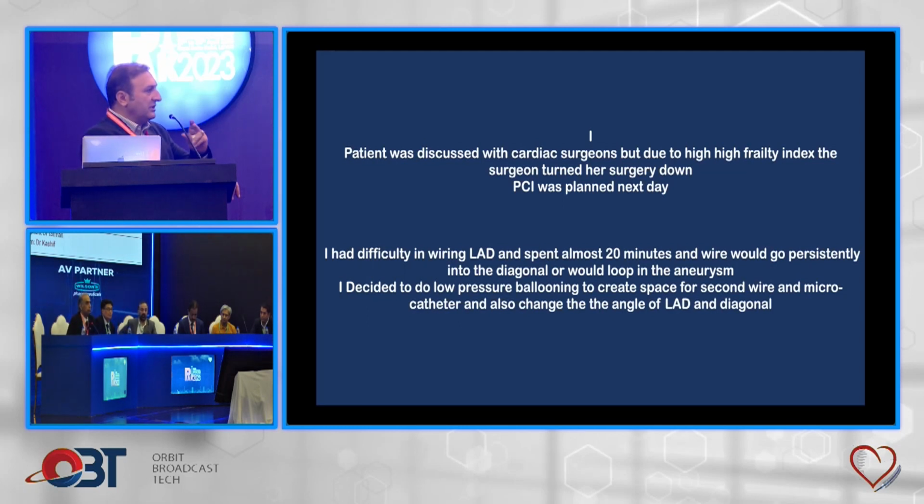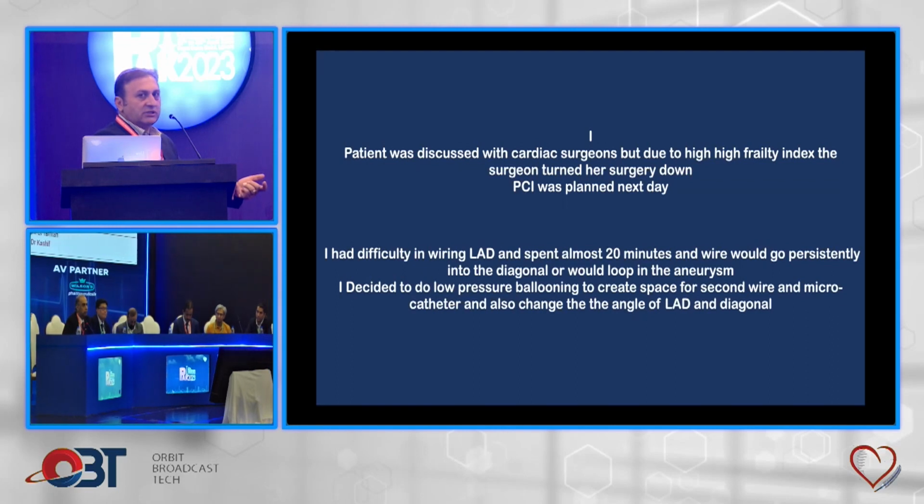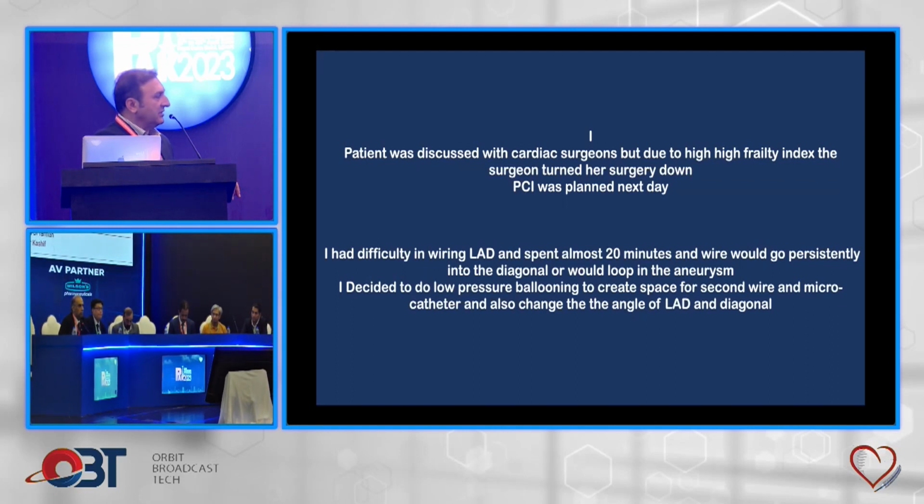As you saw the anatomy, the LAD was a bit retroflexed after giving the diagonal, so I had difficulty in wiring the LAD. The wire would go either into the diagonal or loop into the aneurysm. So I decided to do low pressure ballooning to create space for the second wire and microcatheter, and also to change the angle, because we didn't have an angled microcatheter or dual lumen microcatheter at that time in the cath lab.